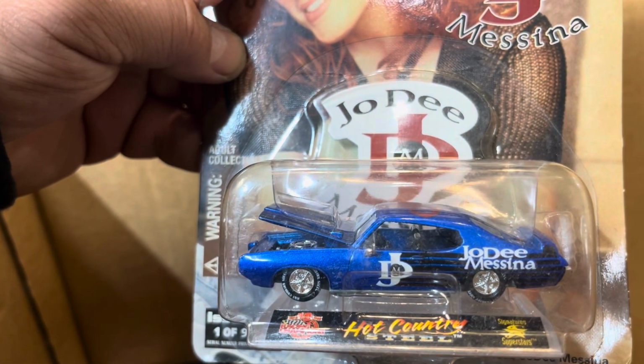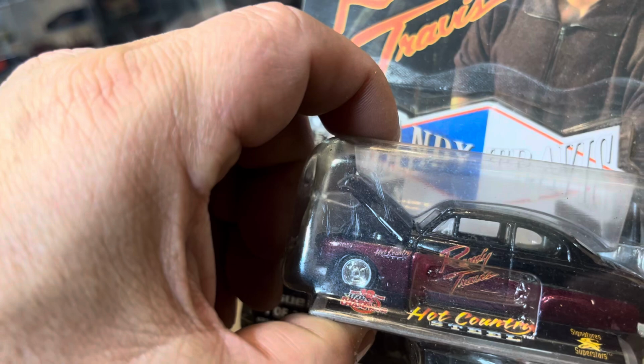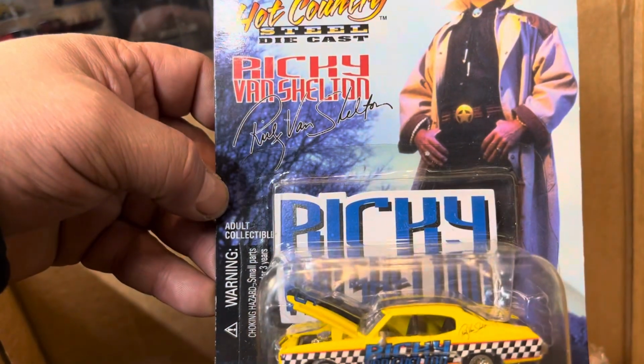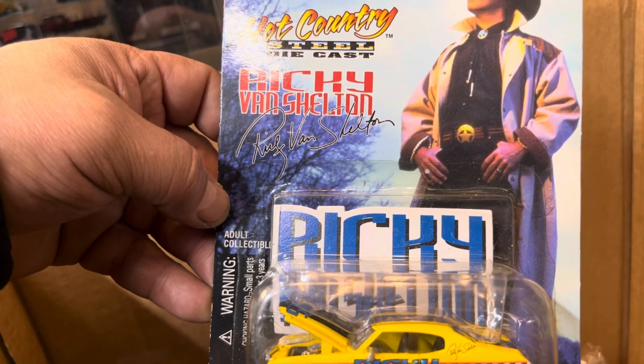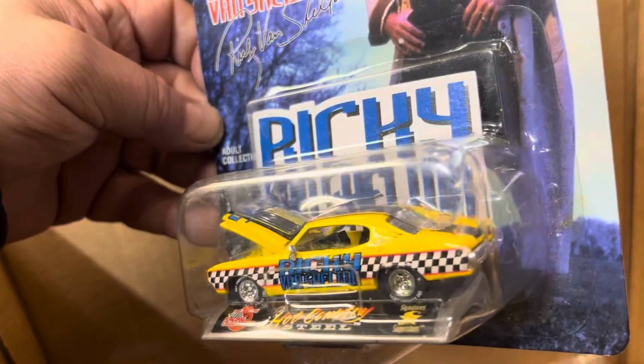This is Jody Misano. Hot Country. More country here. Look at that. Randy Travis. That's a nice Merc. Another Hot Country here. Ricky Van Shelton. Wow, it's a nice Chevelle. Look at that.